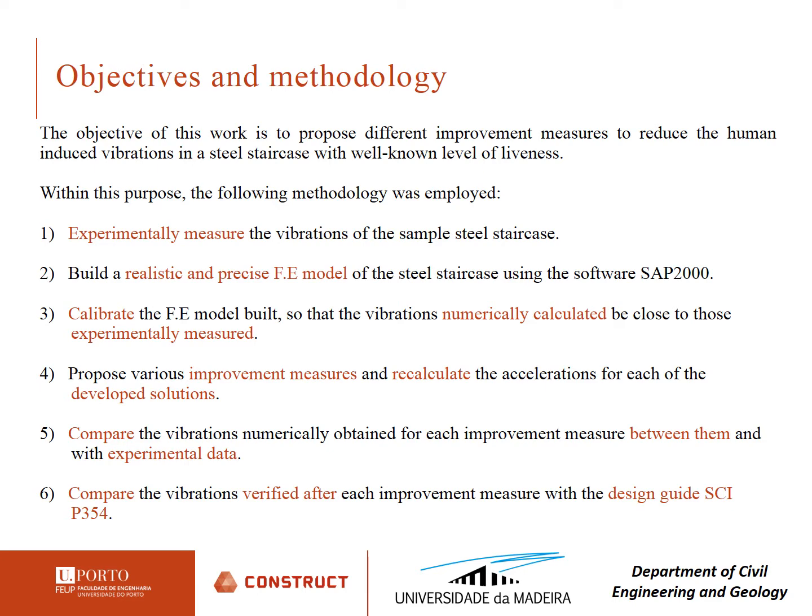Compare the vibrations numerically obtained for each improvement measure between them and with experimental data. Finally, compare the vibrations verified after each improvement measure with the design guide SCI P354.